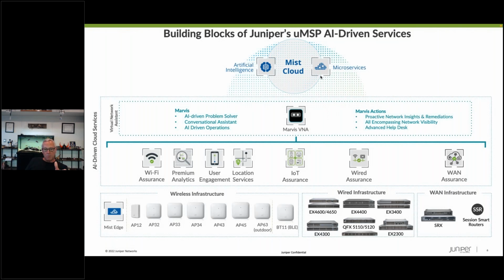We're going to start at the top with the Mist Cloud. And we came into the cloud game later on, which is good because we got to leverage some of the later cloud things like microservices. So when you think of Netflix, it adds content, takes content away. You have no idea. You're watching Netflix, the content you're watching is fine, it's uninterrupted. Things get spun up, things get spun down. You have no idea. We operate the same way.